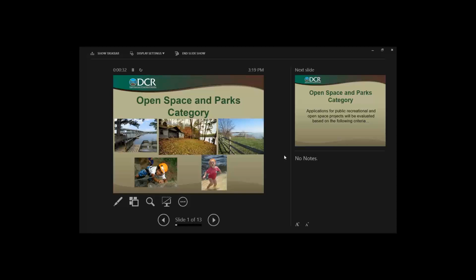Let me switch screens. I'm sorry about this. Sometimes having two screens is useful, and sometimes it's not. Your go-to meeting doesn't like to work with other formats, I don't think, with other tools.